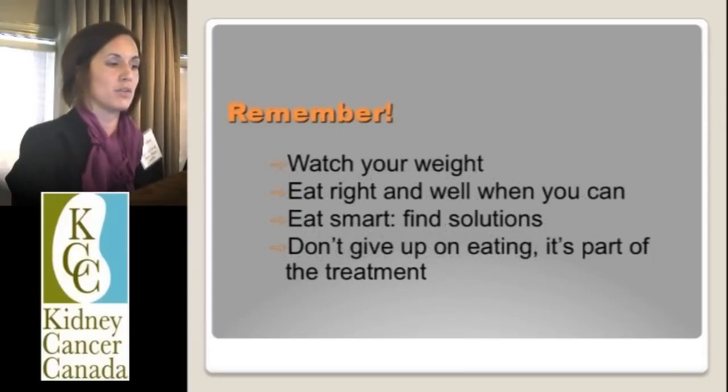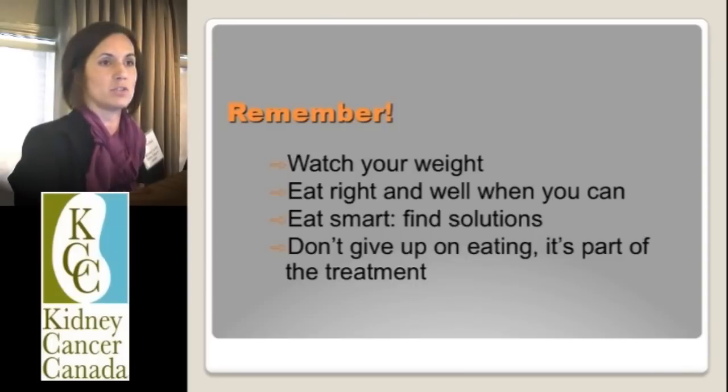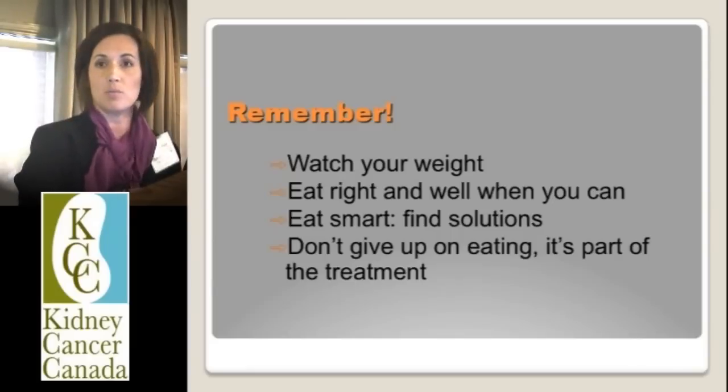So in conclusion, you want to remember, watch your weight, make sure you don't lose too much, eat right and well when you can, and eat smart. So find solutions. If you're struggling, find out little tricks that you can use to get that food into you, because it's really important. And certainly you don't want to give up on eating, because it's a really important part of your treatment.